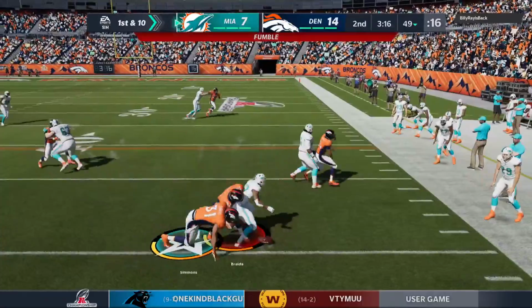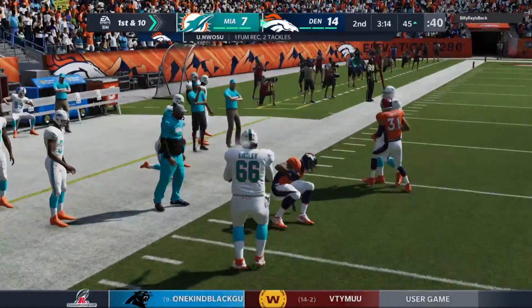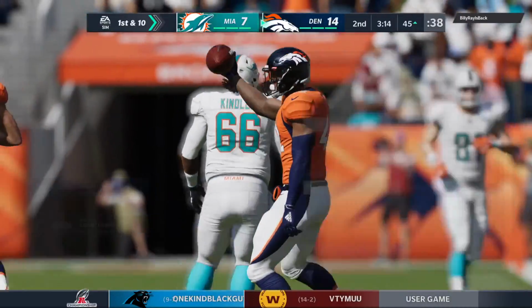Oh, now Breida loses it. It's picked up by the Broncos. And he returns it into enemy territory down to the 45-yard line.